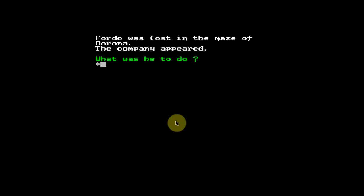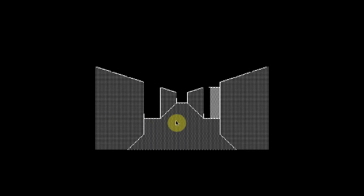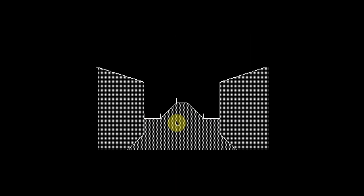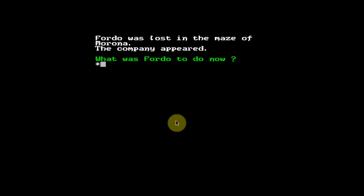Into the maze. Fordo was lost in the maze of Morona. Well, it's a good job we've got a map. So from here let's go east again. As you might see, all these locations pretty much look the same. We can tell when it's a new location every time because it redraws the picture. But let's follow the maze as it showed us on the map.